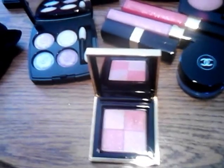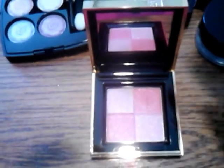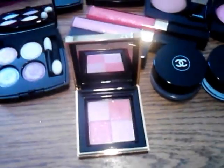This is actually my first swatching of it. So, ooh, that's nice. That's definitely blush material, so yay! Maybe I can use it as a blush. Cool. That was really nice. Okay, so as far as the Chanel team, this is all the Chanel makeup that I have.